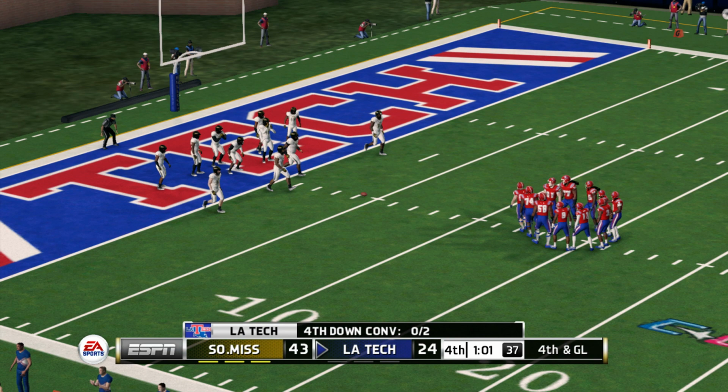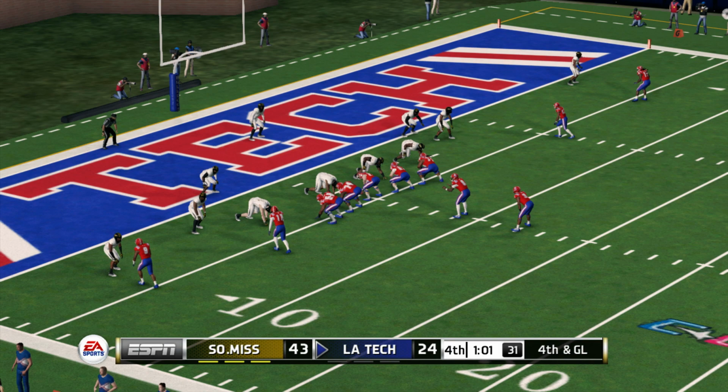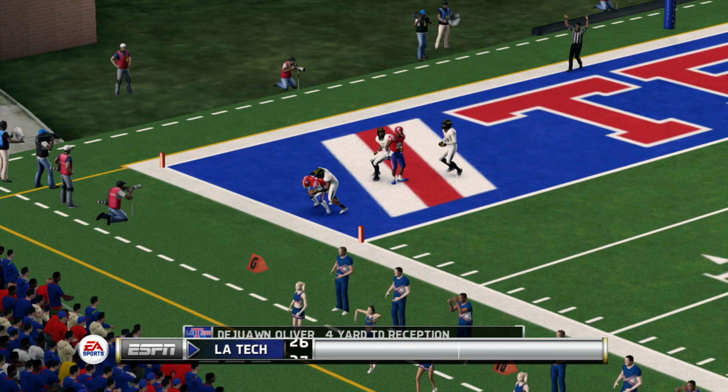26, Mike. Throws, and he's got a man. Touchdown.